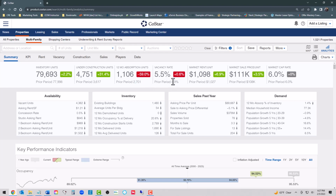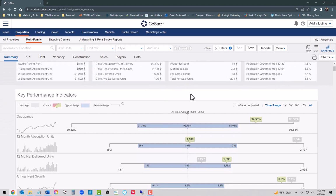We have seen a very slight increase in vacancy rate from 4.9 to 5.5, so a pretty low vacancy market. And you can see that we have an increase in rents year over year, so we will see what it looks like quarter over quarter. If we scroll down and look at our long-term occupancy average over the last 22 years, Omaha, Nebraska likes their market at around 92.75%. And we're currently sitting at 94.53.